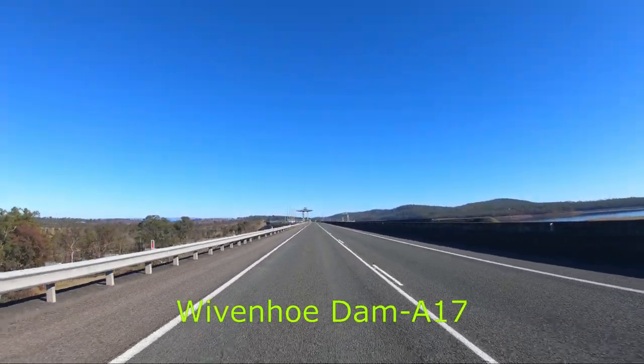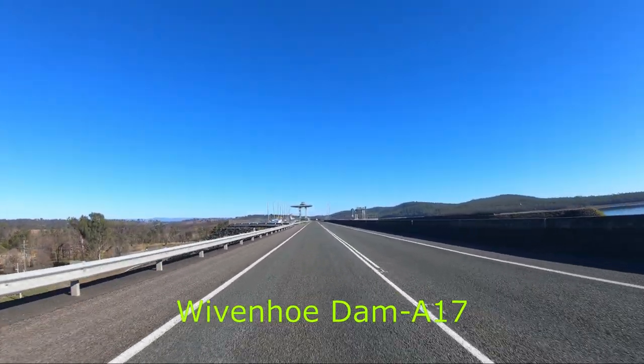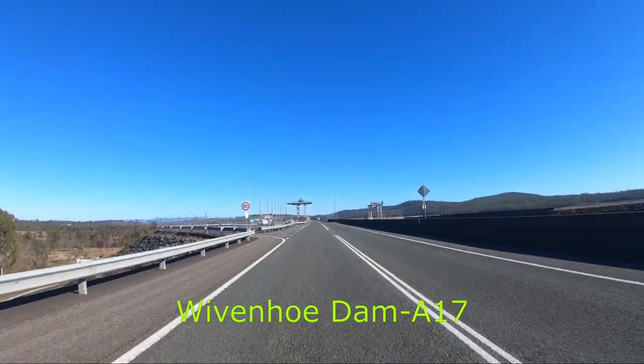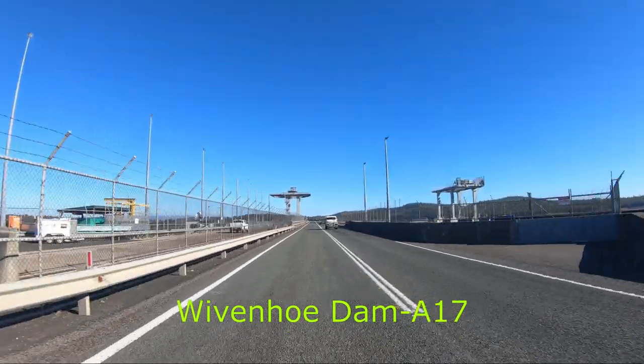Is the water level dropping though? Haven't had any rain since that rain earlier in the year. Bit of a worry really. Before we know it, we'll be back in water restrictions.